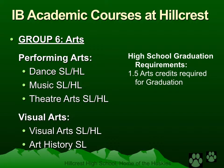All of these more rigorous courses fit like a glove within the graduation requirements currently outlined for students. The additional rigor is a vital preparation for college and university.